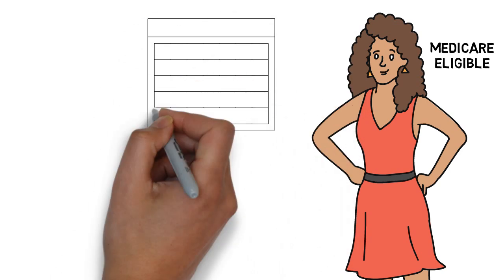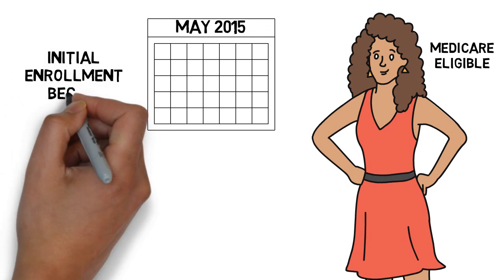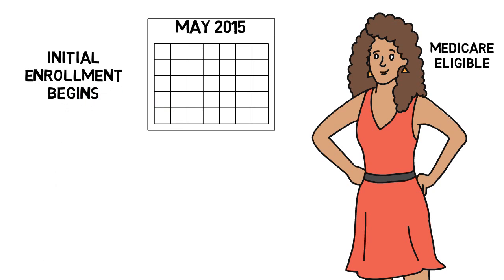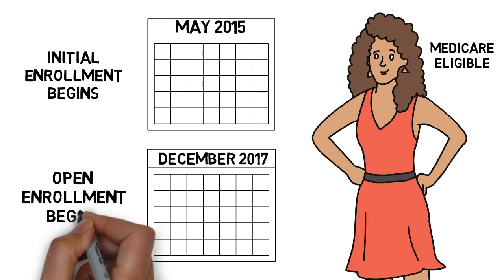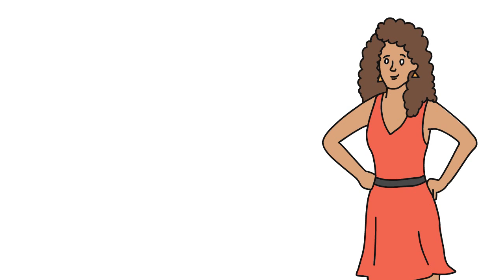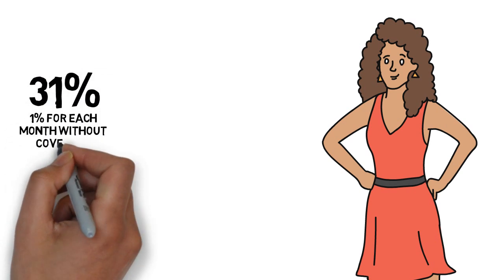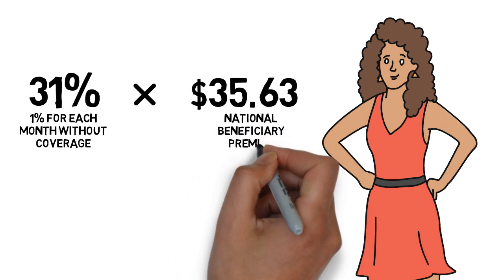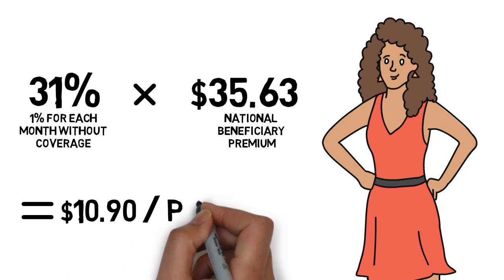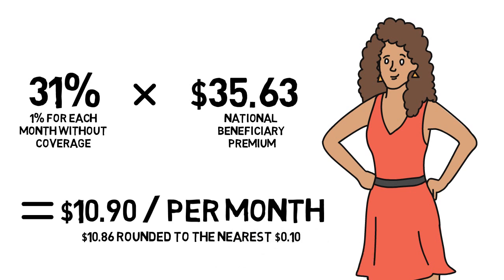Mrs. Smith is currently eligible for Medicare, and her initial enrollment period ended on May 31st, 2015. Mrs. Smith does not have prescription drug coverage from any other source, and she did not join by May 31st, 2015. Instead, she joined during the open enrollment period that ended December 7th, 2017. Her drug coverage was effective January 1st, 2018. Since Mrs. Smith was without creditable prescription drug coverage from June 2015 through December 2017, her penalty in 2018 was 31% of $35.63, or $10.86 per month. Since the monthly penalty is always rounded to the nearest ten cents, she paid $10.90 for each month in addition to her plan's monthly premium.